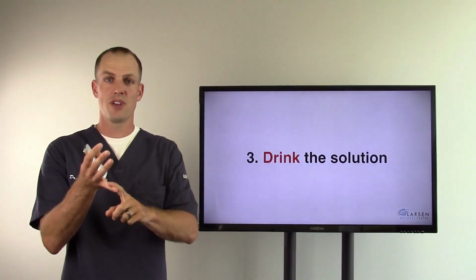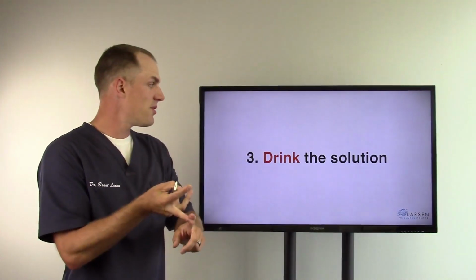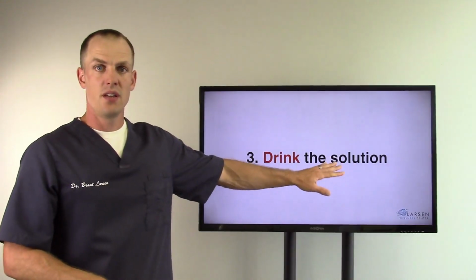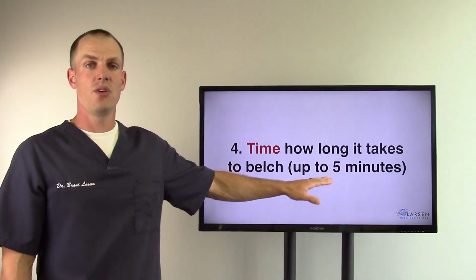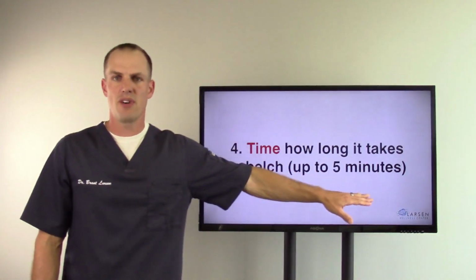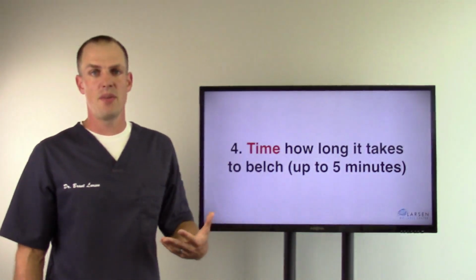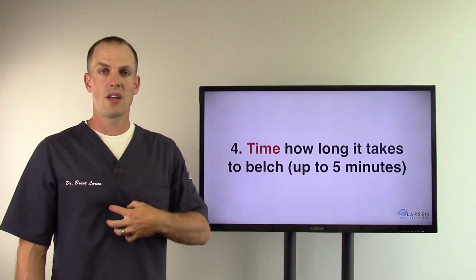So step one, first thing in the morning. Step two, mix up this combination. And step three is to drink the solution. Now, step four is time how long it takes for you to belch or to burp, up to 5 minutes. Don't worry about past 5 minutes, because if you've gone past 5 minutes, you definitely don't have much stomach acid or hydrochloric acid in your stomach.